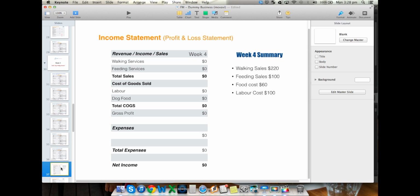Okay, let's take a look at how our income statement looks for week 4. So a bit of a summary on this side here. We can see our walking sales were $220, feeding sales were $100, food costs were $60, labor costs were $100, and no other expenses incurred. So why don't you go ahead and have a crack at filling out the income statement.